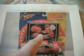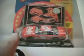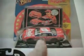I'm not really sure why they put Budweiser. But anyway, this is like stars. There's stars all over it. 2000.